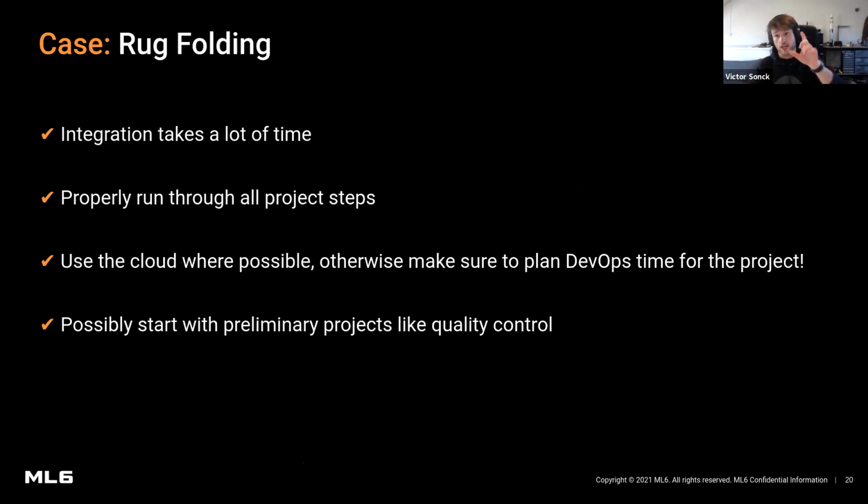The POC will probably change a whole lot in this whole system. So don't skip those steps, like I said before. Use the cloud wherever possible. If you don't, make sure you do have DevOps and IT that can support these kinds of projects. If not, first build out that fundamental, because otherwise you're going to fall flat with this kind of project.